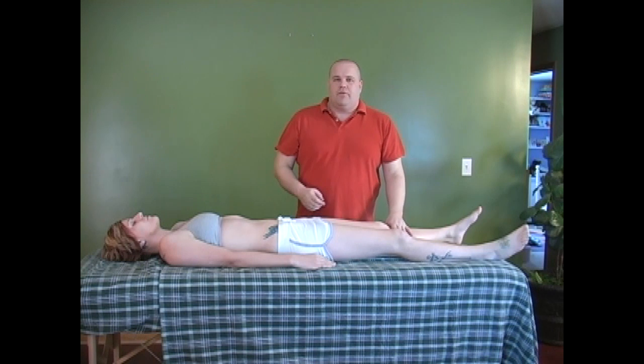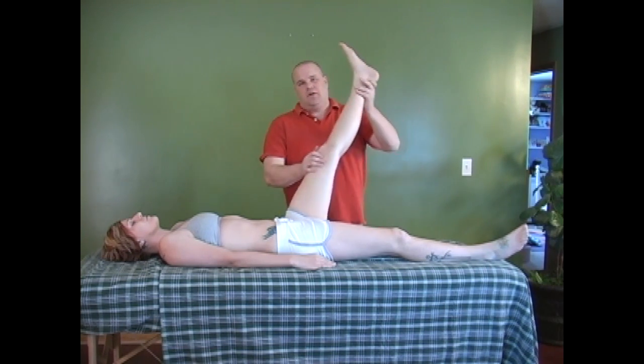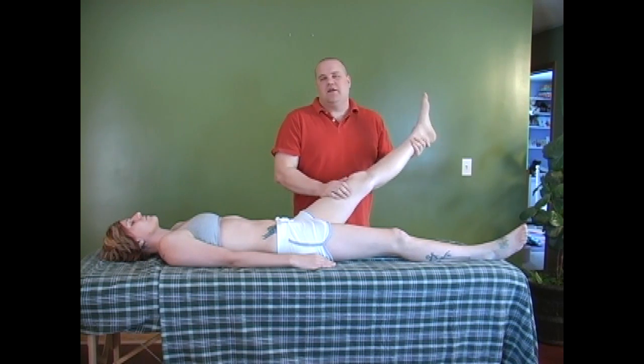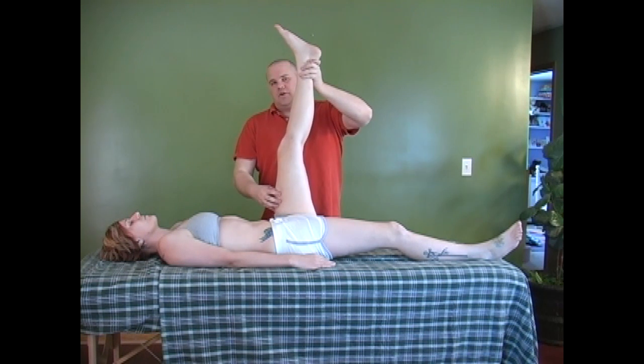Okay, next technique, we're going to perform CRAC, it's called. Contract, relax, antagonist, contract. So contract first, just like in the PNF, so 7 to 10 seconds or so for resisting, and then relax for 2. So contract, relax, and then the antagonist, we're going to bring it up, and then push a little bit farther, and then they're going to contract the antagonist muscle, so they're going to kind of bring it towards them, so you shouldn't feel any resistance. So it's basically PNF and then reciprocal inhibition. So again, PNF and then reciprocal inhibition, just keep going back and forth.